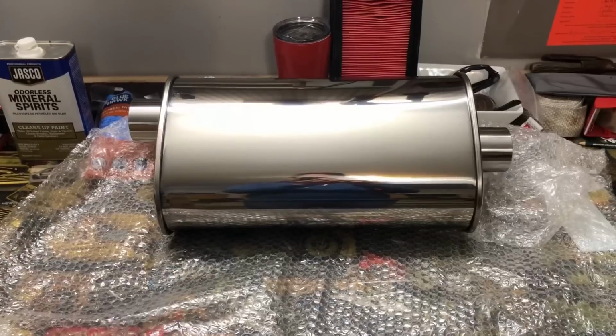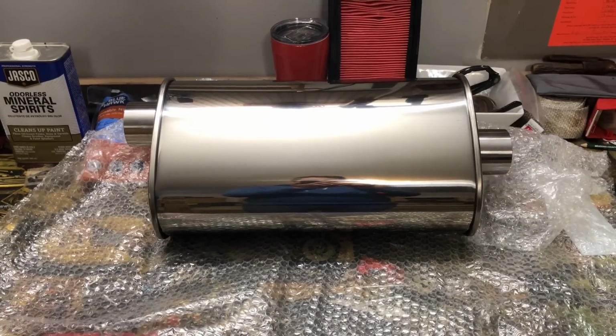So as you can see, these flow straight through. It shouldn't restrict any of the airflow, and it shouldn't impact the performance all that much. And I confirmed that with Nick at Soho as well. His comment was not enough to where you'd be able to tell. They are nice looking for a muffler. Well, that's all I can really say about these Vibrant performance mufflers. They look good.